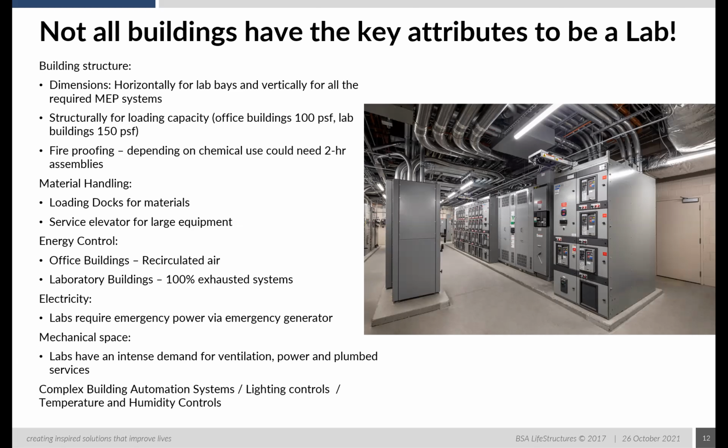Electricity, labs require tons of power. Most office buildings do not have service entries quite that large for the buildings, so you'd probably have to put in a new electrical service. They most likely will never have an emergency generator, and most labs will require emergency power. So that's always about a $500,000 cost that you might add to a project in order to provide emergency generator and emergency power to a lab space. And as I mentioned, the labs have an intense demand for ventilation, power, and also plumbing services that office buildings do not typically have.